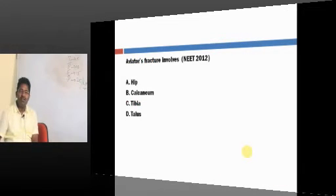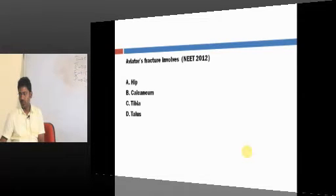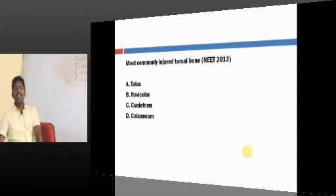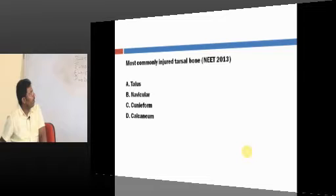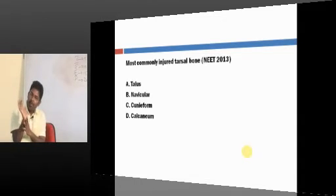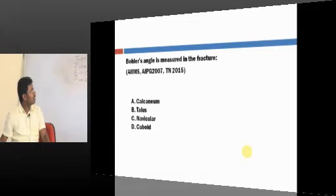Aviator fracture involves the neck of talus, not talus, neck of talus. Most commonly injured tarsal bone is calcaneum. Most commonly injured carpal bone is scaphoid. The question has been placed just ahead.